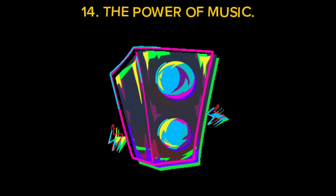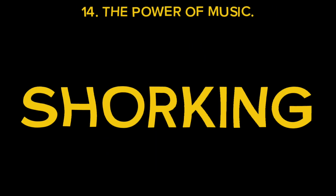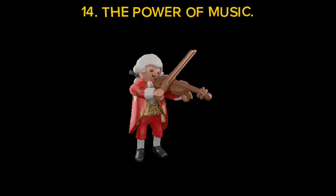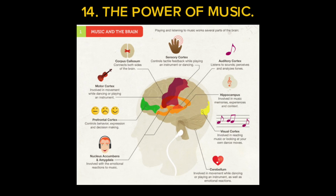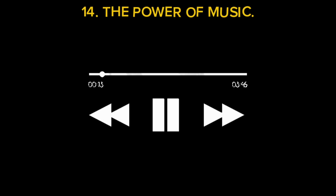14. The power of music. Shocking fact: classical music, especially Mozart, can improve focus. This is called the Mozart effect. Create a playlist to boost productivity.